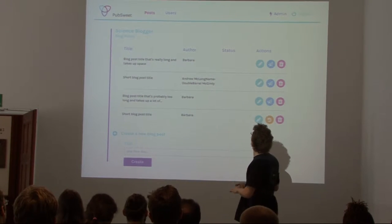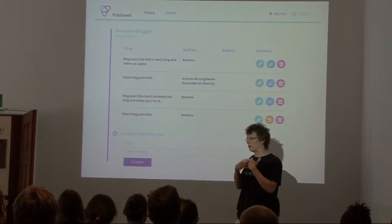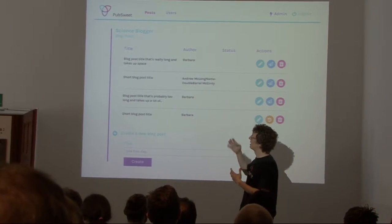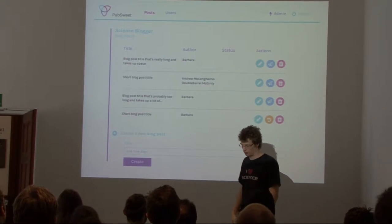There's no magic there. But all of these components are individually developed and they come together in this whole. So the user's manager is developed individually. The post manager is developed individually. And you bring these together to form a whole system.